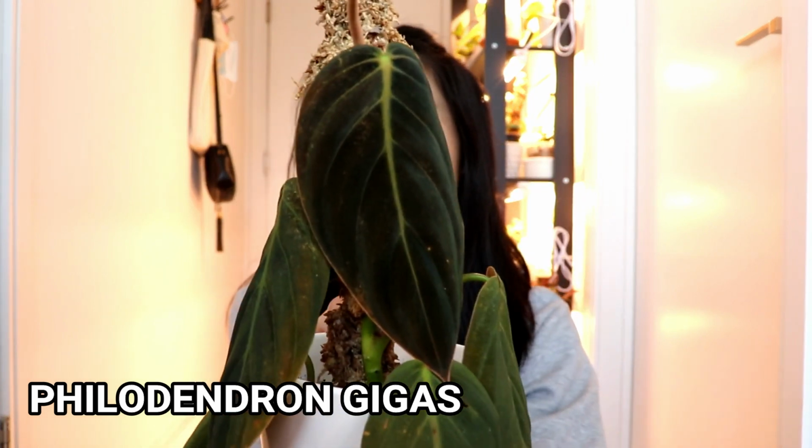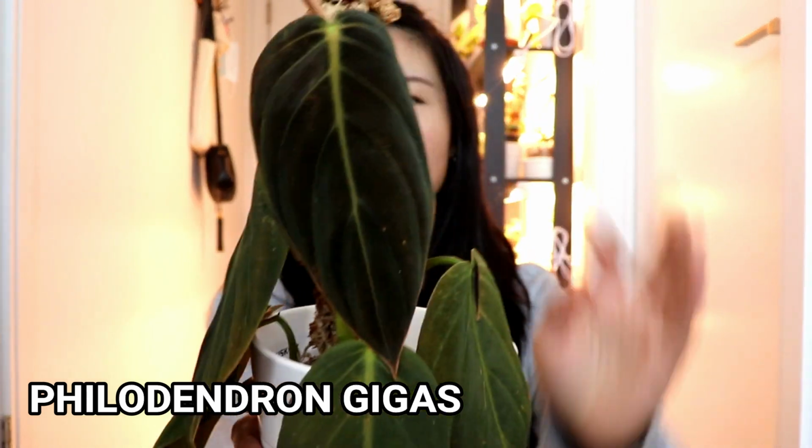First off, I wanted to show you guys my Philodendron GIGAS, which is my absolute favorite. I haven't had any trouble with this guy compared to, as you guys know, my melanochrysum, which is always throwing a fit. But this one is the GIGAS with its beautiful leaf.